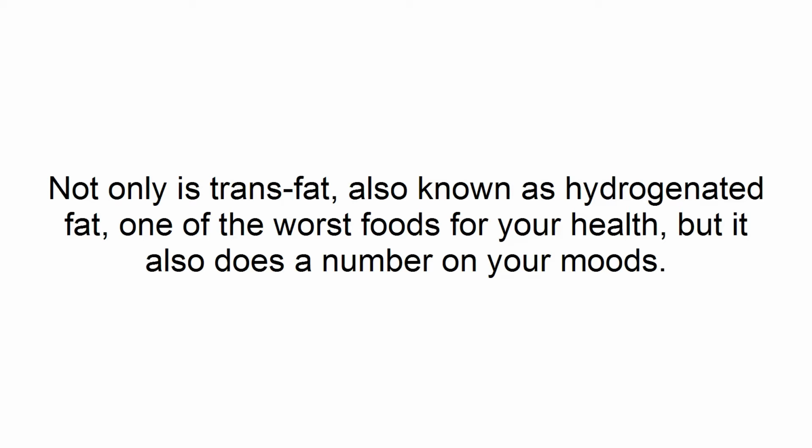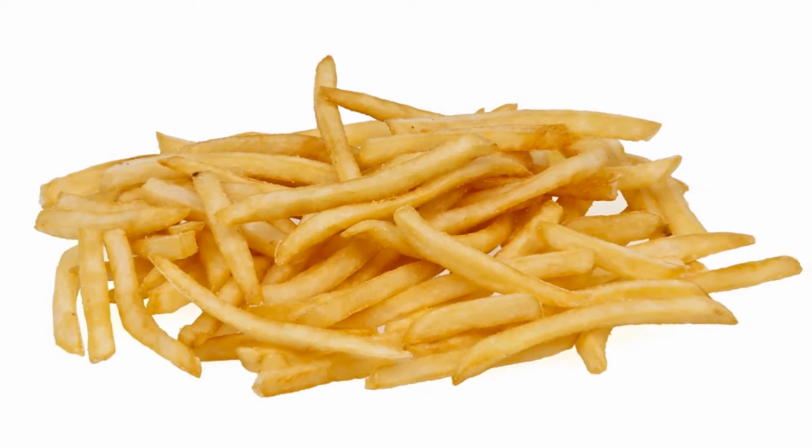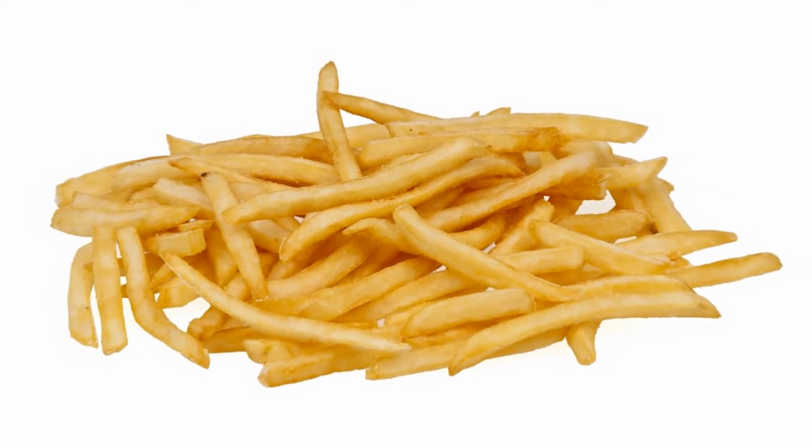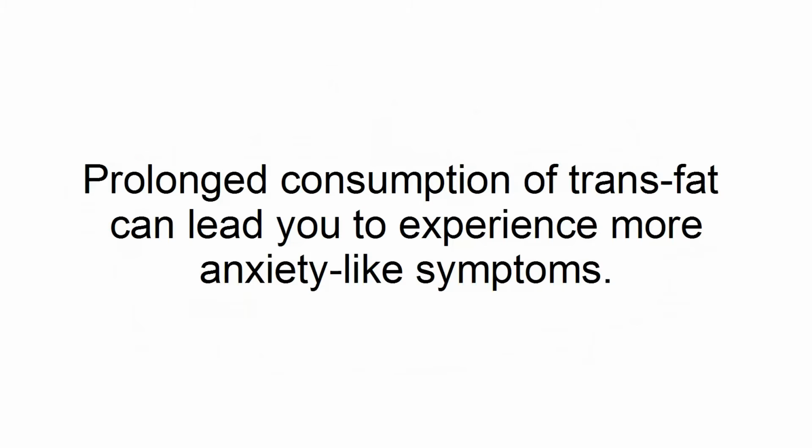Trans fat. Not only is trans fat, also known as hydrogenated fat, one of the worst foods for your health, but it also does a number on your moods. Studies have shown that trans fat, which is found in many junk foods like French fries and packaged snacks, actually increases your risk of depression. Prolonged consumption of trans fats can lead you to experience more anxiety-like symptoms.